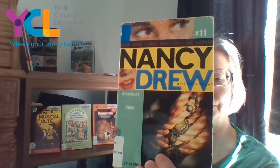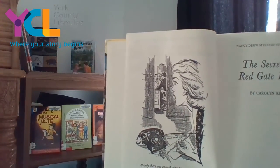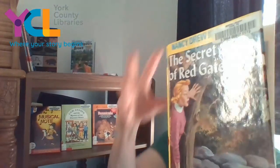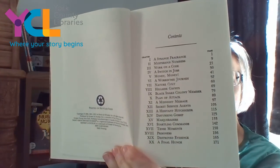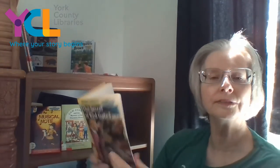So the ones I pulled today are The Secret of Redgate Farm and Nancy Drew Girl Detective Riverboat Roost. Let's just start the original one to get you started. Now you notice the drawings in these. Obviously, for an older student, there aren't going to be that many pictures, but these are black and white sketches, even though the front cover was in color. Okay. And in this one, you can see that there are quite a few chapters, and the chapter titles might also give you a clue as to what the mystery might be. The Secret of Redgate Farm, Chapter 1, A Strange Fragrance.